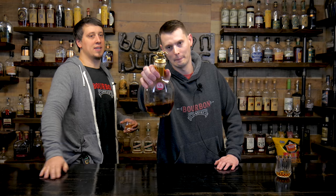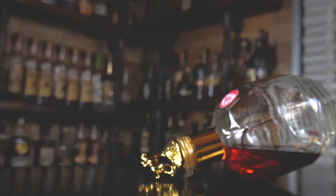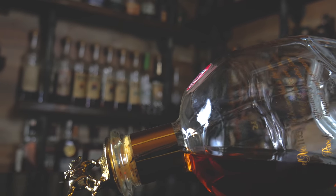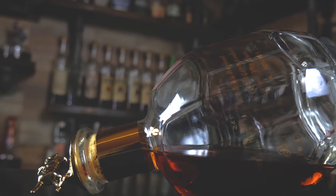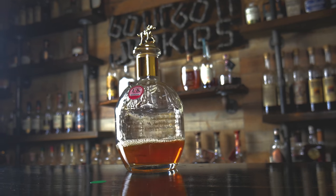Oh, so. Blanton's Gold. I'm recovering. All you kids can get ready for summer 2020 when this is now going to be released in America, and still unobtainable. So, yeah, pretty much. Still easier to get them overseas. The nice thing is there'll be 750s here.